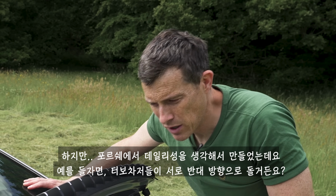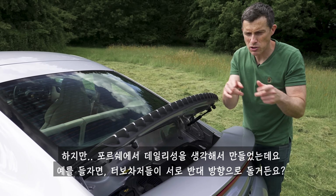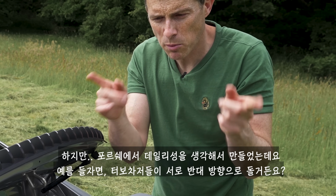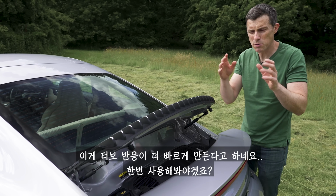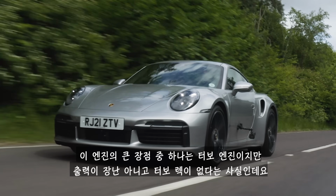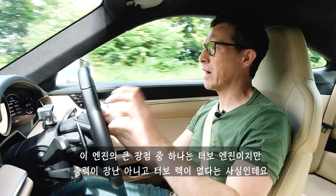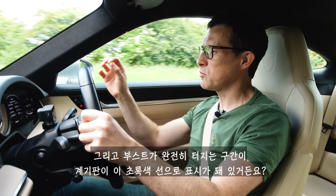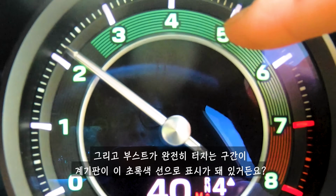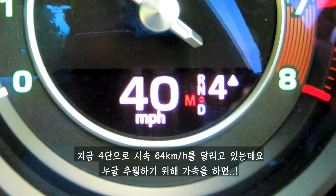Thing is though, Porsche has done some things to this to make sure it's drivable every day. For instance, the turbochargers actually spool up in opposite directions and that makes them more responsive apparently. But let's find out. One of the great things about this engine is that even though it's turbocharged and you've got loads of power, there's not too much turbo lag. In fact, when the turbo really comes on boost is illustrated by this green line here. So it's about there.